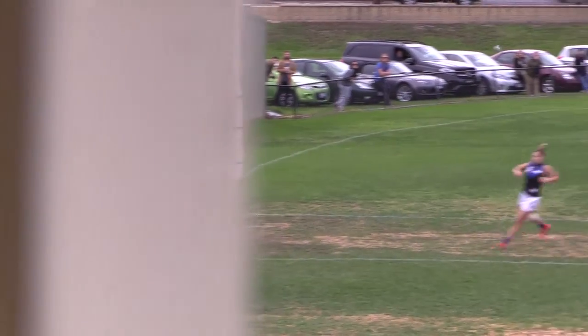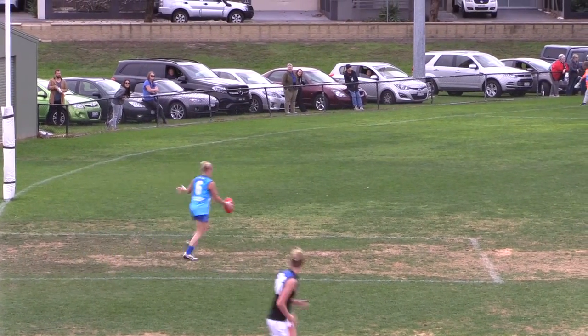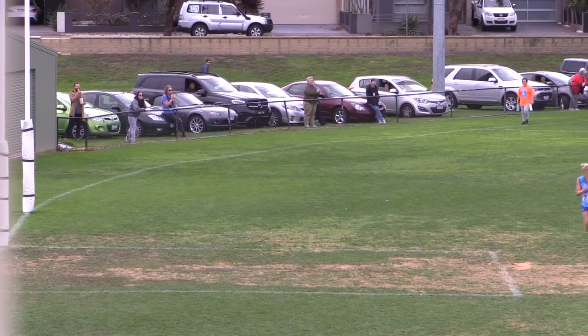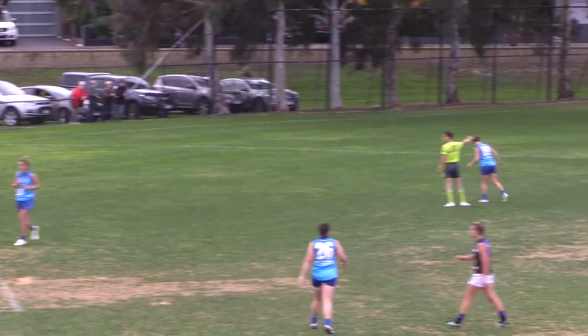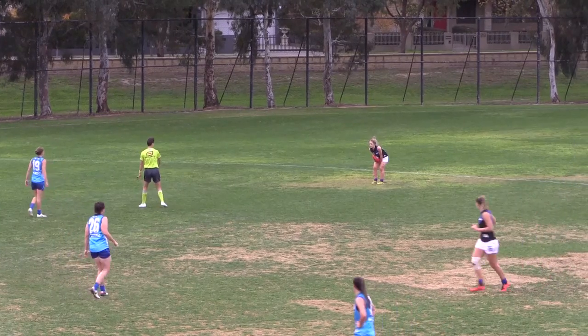How will this bounce? Wrong side of the post? Through from behind in and Gunn it was in fact. 1 goal to Melbourne Uni. Spurs 1-1. Kicking his ball and Gunn will have another chance. Taking the mark. 40 metres out. No real angle to speak of.